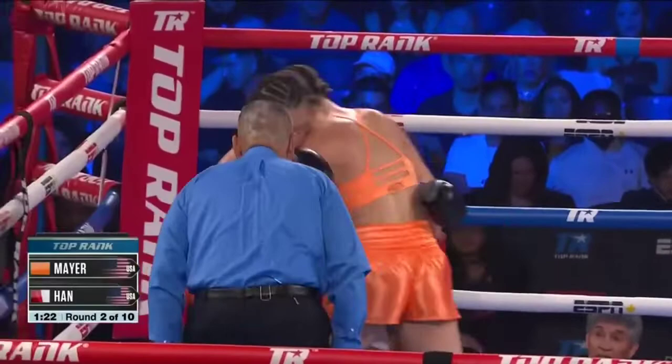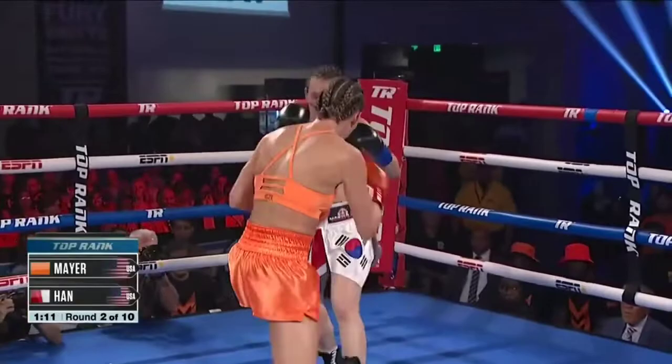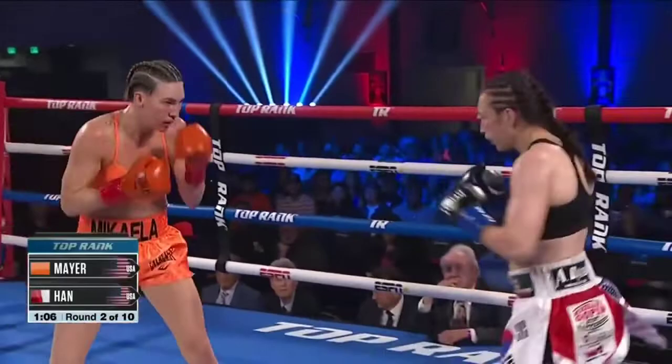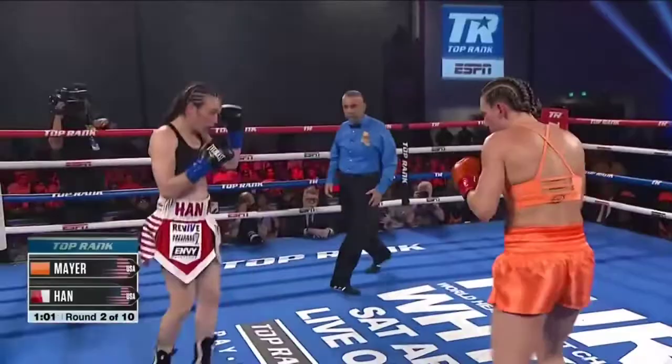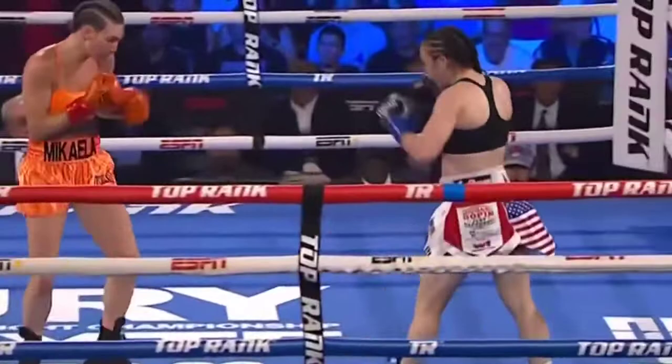Mikaela is definitely trying to set up that overhand right hand with her jab, but Hahn being a veteran herself, she sees it coming, and she's dipping just in time to get out of there. She's got hit with a stiff jab from Mayer. Nice. It's an interesting matchup. Nice double left hand from Hahn. I think right now, Mikaela just seems a little bit frustrated and is looking too much for that big shot.